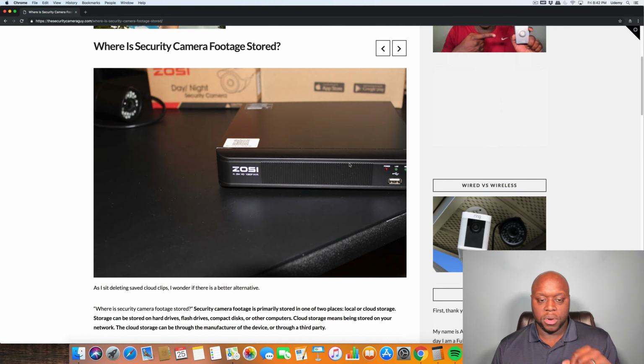So let's talk about some of the pros and cons of each one of these ways. So first, cloud storage. The nice thing about the cloud storage is it can be accessed from just about anywhere in the world, as long as you have an internet connection. So let's say you wake up one morning and your security camera is in California, but you're in Bangladesh. As long as you can get online, you can look at the cloud storage, you can see what's happening, you can monitor what's going on. So that's pretty nice. It can be accessed from anywhere.